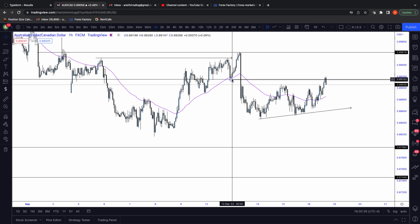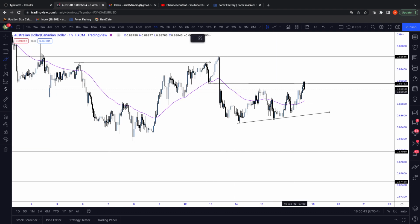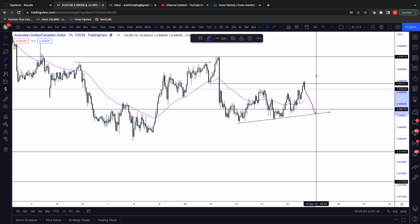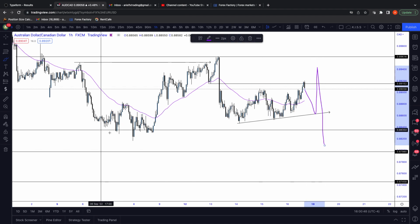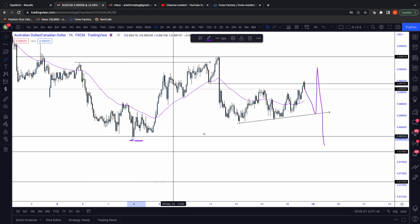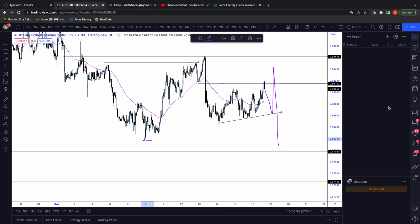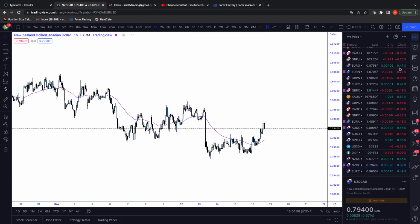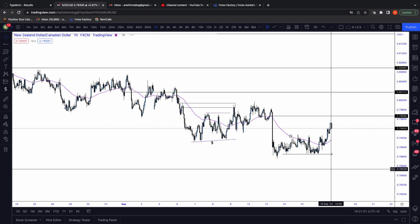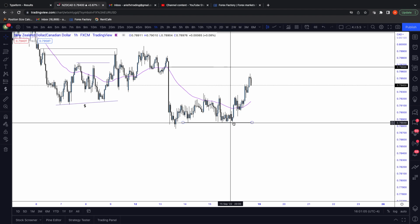So we're trading into that now. We very well could do something like this where we make one final push, kind of buy to sell, right? Ultimately, this low being the overall target. But simply following that trend, that momentum. And the same kind of applies to NZD CAD, right? This is simply not a low in the market.